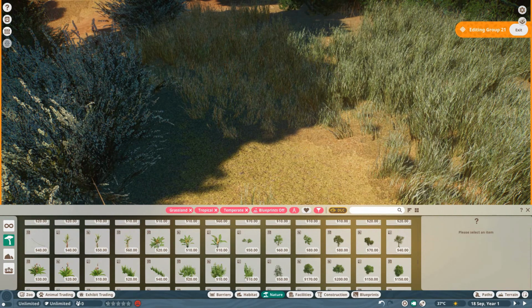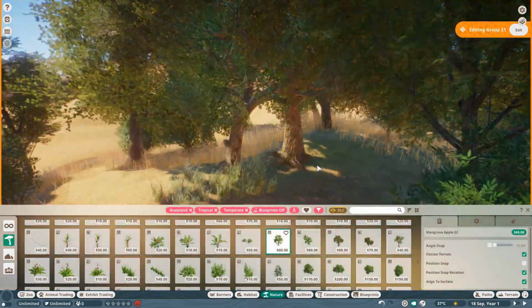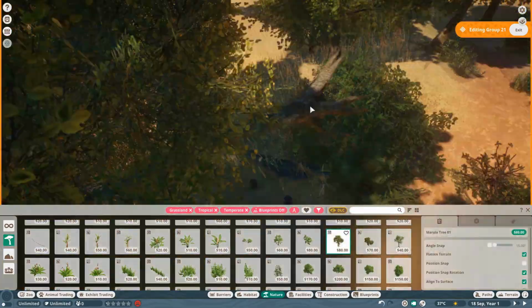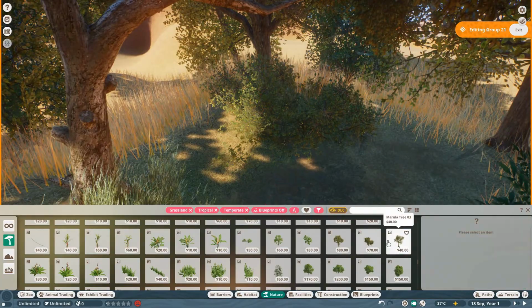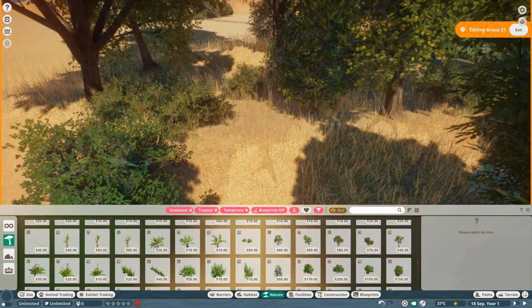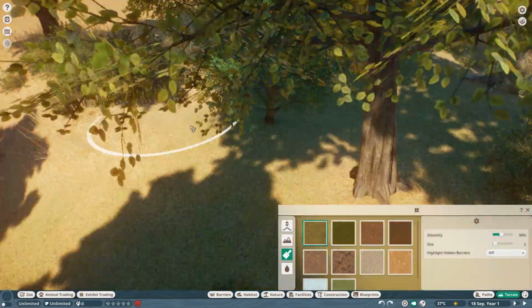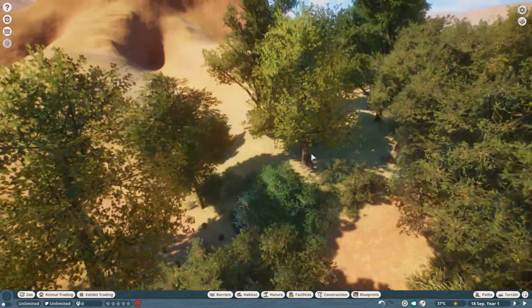By the way, this drin grass that came in the Africa pack is my new favorite thing to use. I use it everywhere here. I recorded this before the Europe pack came out, so I don't know which plants will be in there yet, so we might introduce some of those plants later on. But most of the African plants do well in a Mediterranean-like setting like this here.